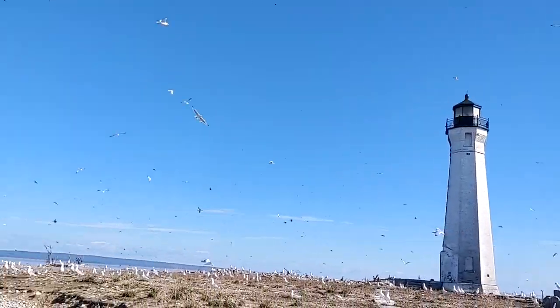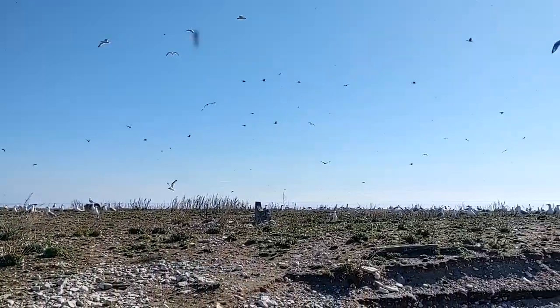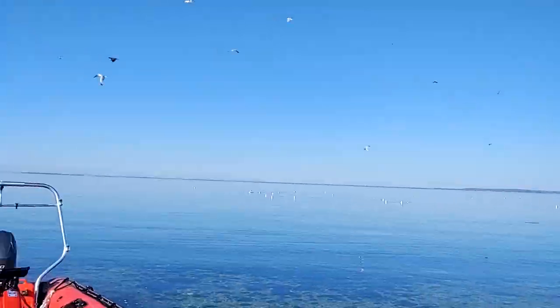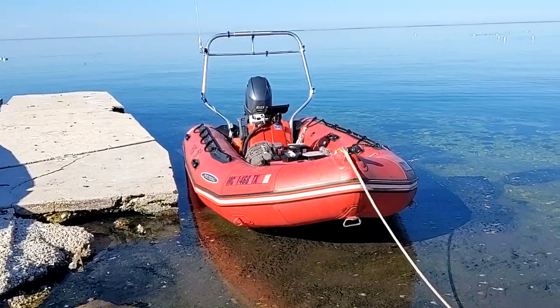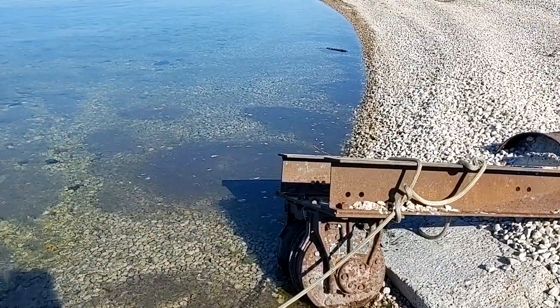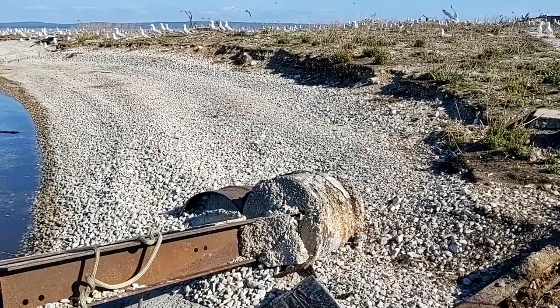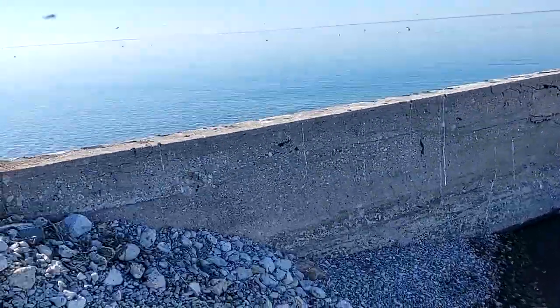So here we are, Skillagalee Island, Ile Aux Galet, that's the French name. There's our boat, Thor. She's actually grounded right there, so we got her tied off to a winch. I'm not sure if it used to be buried right there or what, I assume so. What's left of the dock.